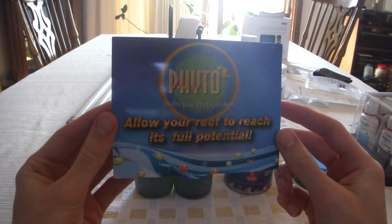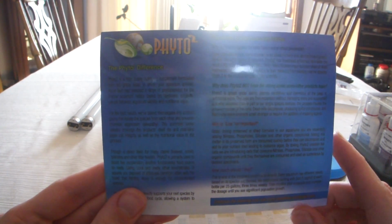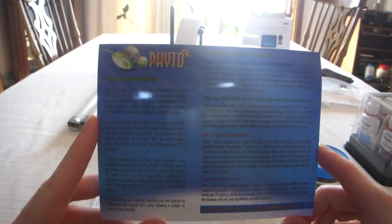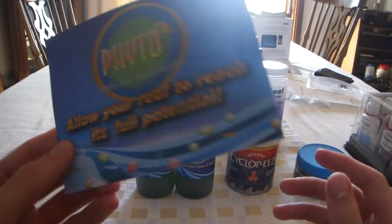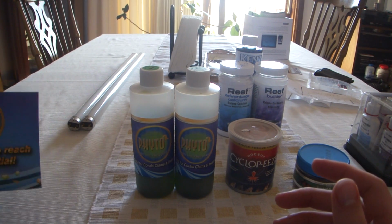This is the food, and here's a card that comes with the Phyto stuff. I'm not going to go through all of this, but if you want, I'm pretty sure all this information's online at Phyto2.com.